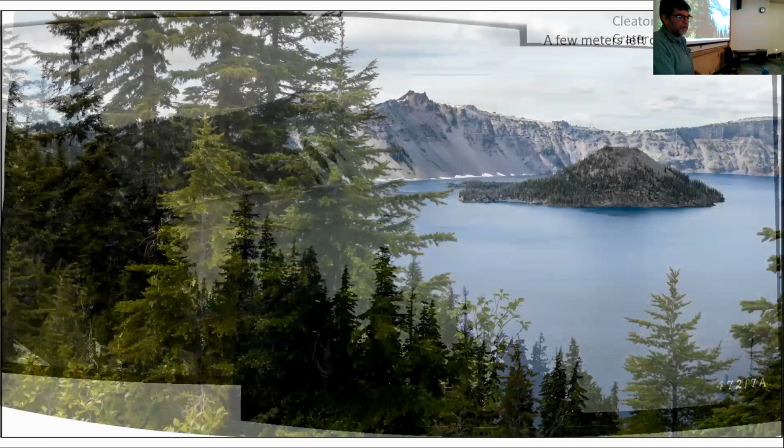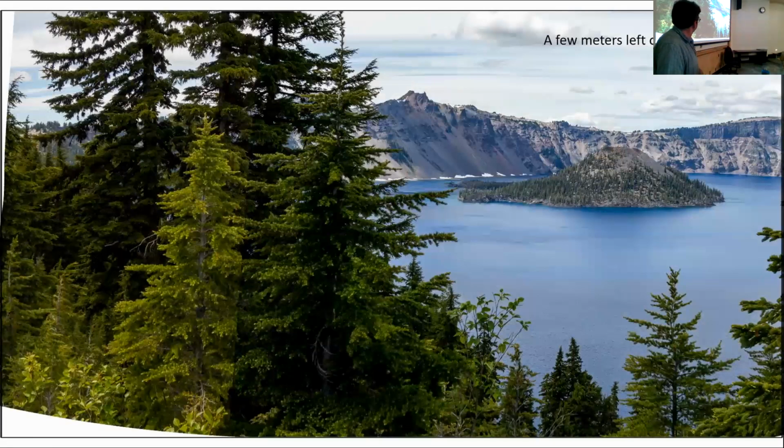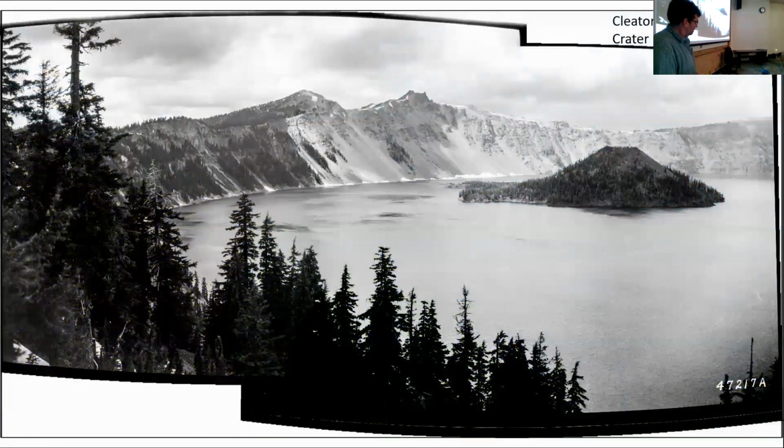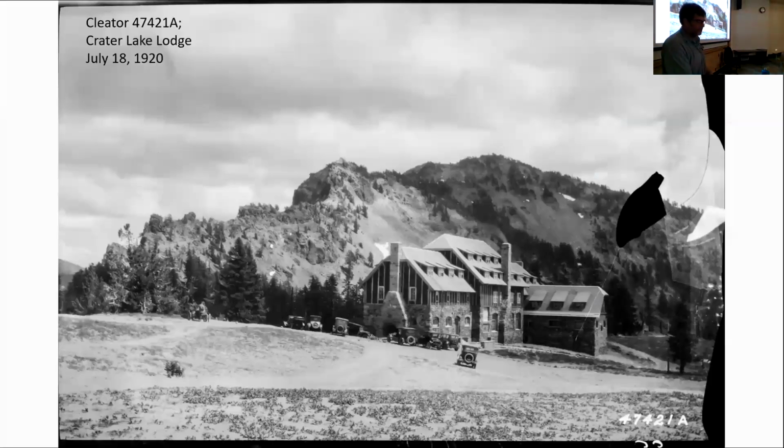This set was a panorama, and this is a common thing. There's been a lot of tree growth since Cleater's time, but you can see that some of these trees are still in the same place. Oh, here's a badly damaged negative, but scanned nonetheless, of Crater Lake Lodge.